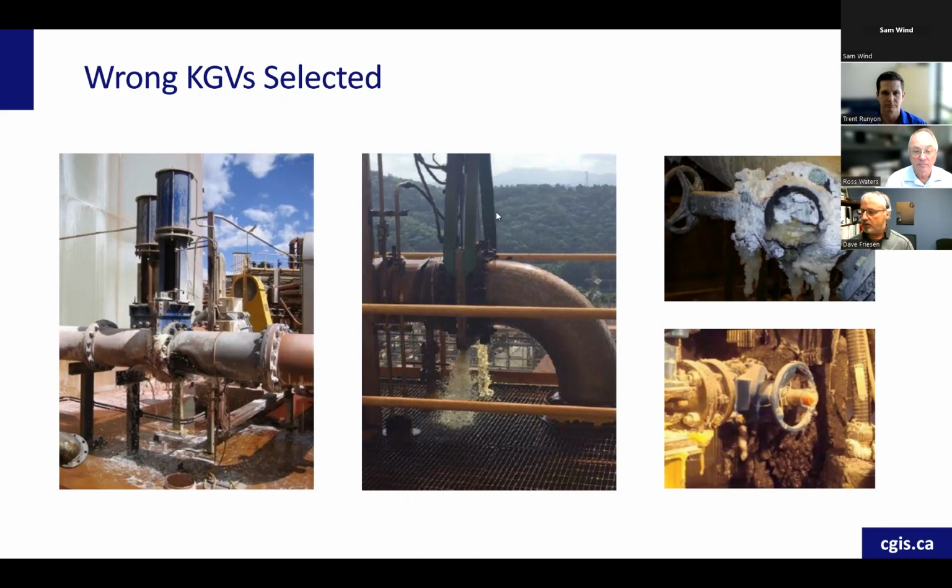This one here is one of those valves I mentioned earlier that free discharges on every stroke. So that's what you're seeing here. Again, this is weak acid. This is about 3 stories up in the air, and this is flushing down on the passersby underneath. So this became an emergency quickly and was replaced by one of our valves.